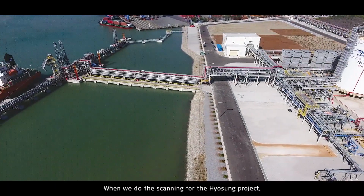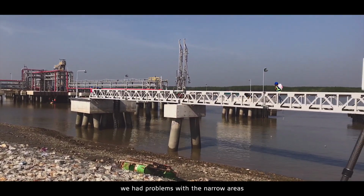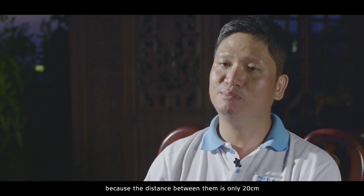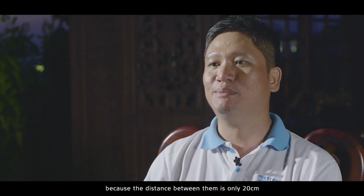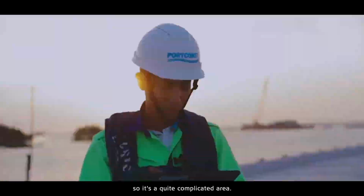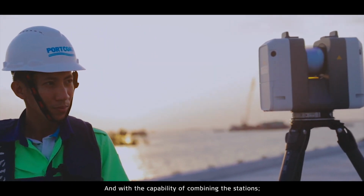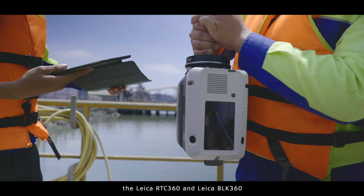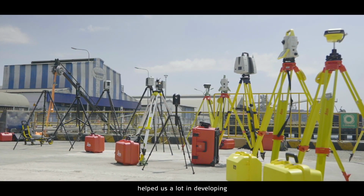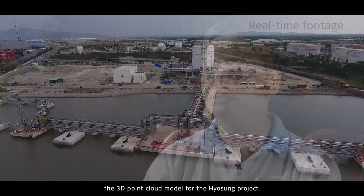When we do the scanning for the Hyosung project, we always have problems with the narrow area between the pipelines. The distance between them is only 20 cm, and sometimes they have to go underground. So it's quite a complicated area, and with the capability of combining the Leica RTC 360 and the Leica BLK 360, it helps us a lot in developing the 3D point cloud model for the Hyosung project.